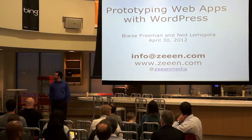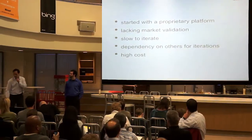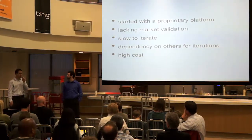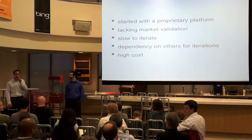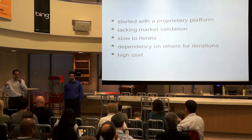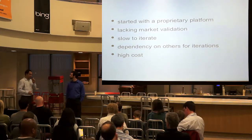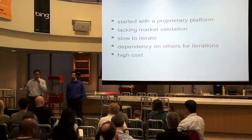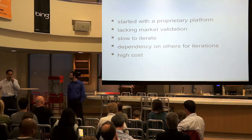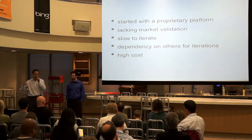The way we got into this presentation is that we built something for our own company. We started with a proprietary platform, which wasn't WordPress at all. We spent a lot of money and time and resources building it, and then we realized that for everything we wanted to extend and build up, we'd have to pay a lot of money and spend a lot of time. So we slowly figured out that it's not a very efficient way to run a startup. We read up on lean startup principles and learned that we have to first validate the market before we really start to build software.